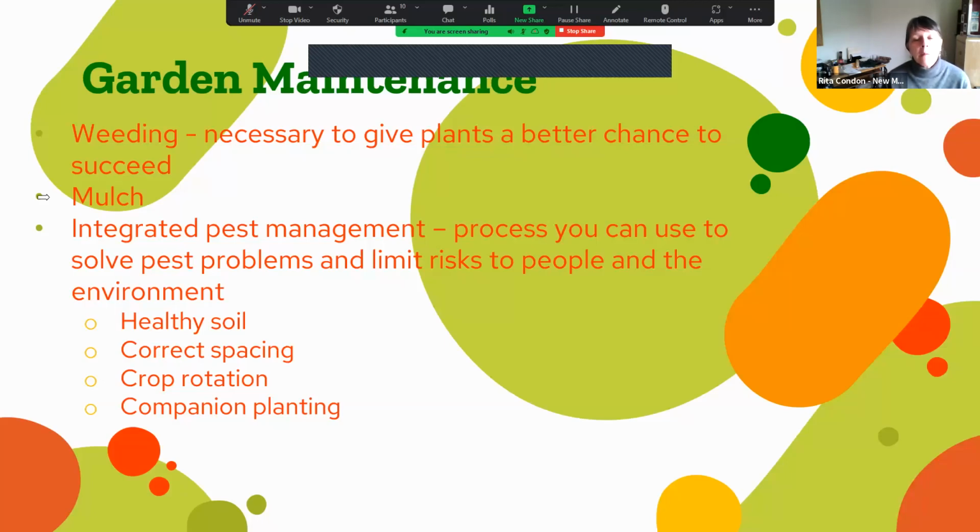So all of you have probably heard me and my rants about too much plastic in the environment. And with regard to pest management, we all know that gardens have pest problems occasionally. I found tomato worms in my tomato garden last year, and it had been a while since I'd even seen one. I thought it was a butterfly pupa, and it was actually a tomato worm eating my tomatoes and all the foliage.